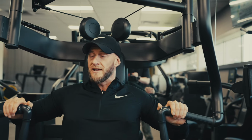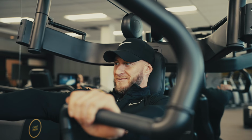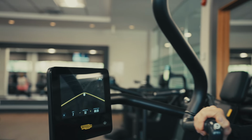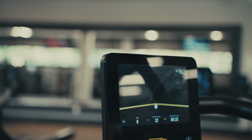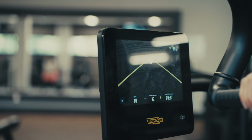So now I'm training on the elastic band profile, which is very, very unique. And if you take a look at the screen here, the goal is to try to keep tension on that band.